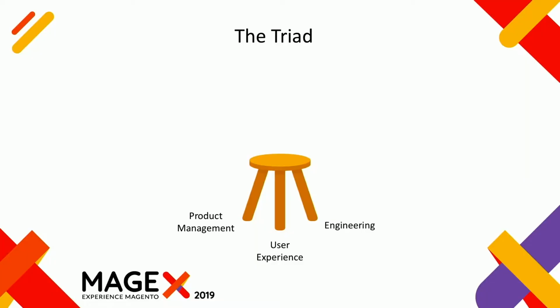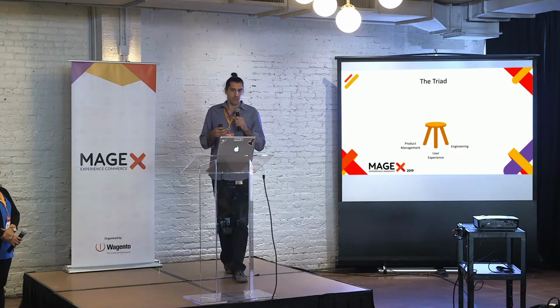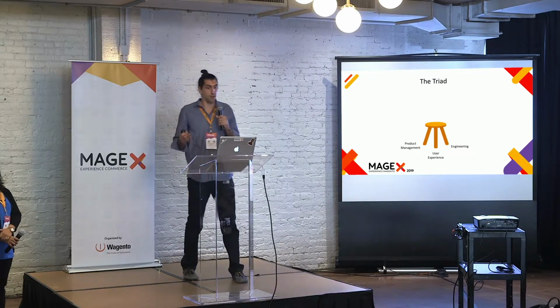So this is how I think of the product triad. In the enterprise world, this is really easy to understand because I sit next to a lot of these people, but in more of our Magento ecosystem, you might not be sitting right next to these people. Your engineering group might be at an agency, your product management group might be at the merchant, and user experience might be scattered at both.